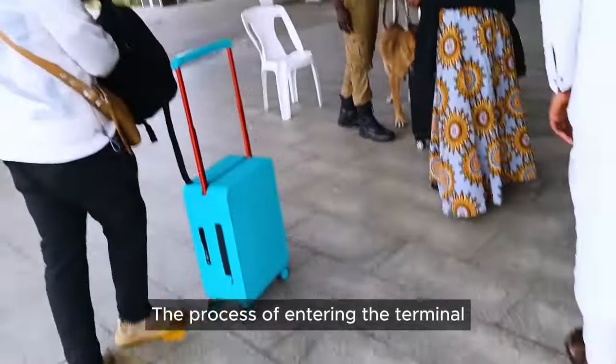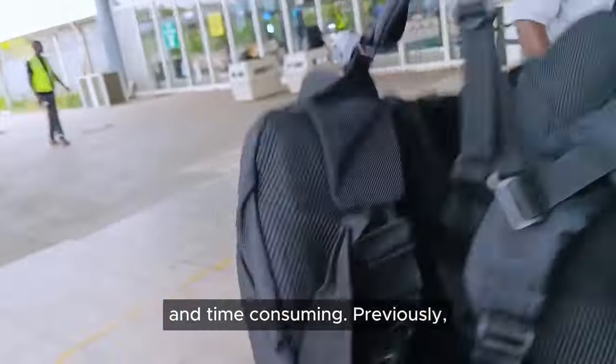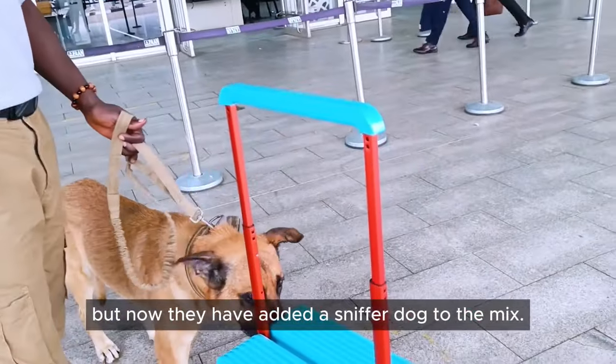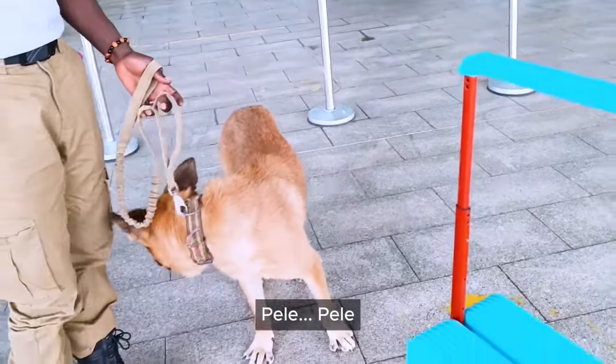The process of entering the terminal has become more complicated and time-consuming. Previously, you had to go through one X-ray machine after another, but now they have added a sniffer dog to the mix. What's the name of the dog? Pele. Pele, how are you?